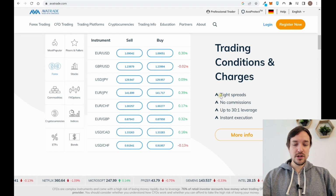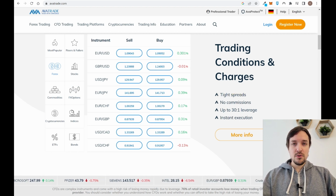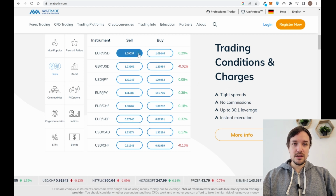They try to focus on trading spreads. Spread is the way that the broker earns money. It's the difference between the price at which you buy an asset and the price at which you sell the same asset. That difference is the money that the broker makes while you trade. There is no commission, so they only earn money through the spreads.